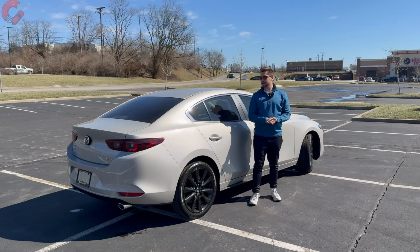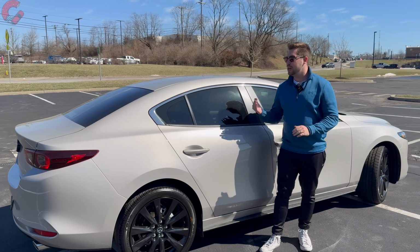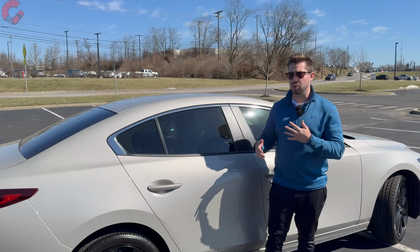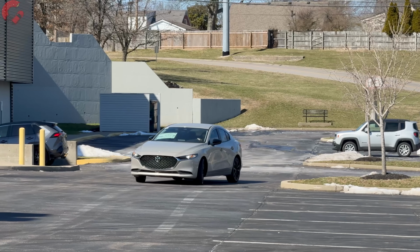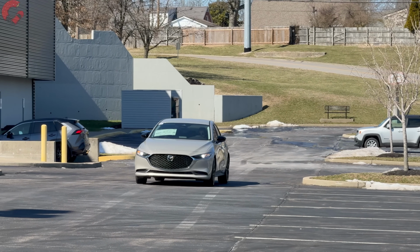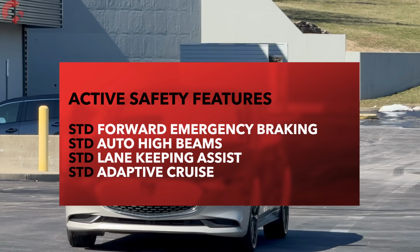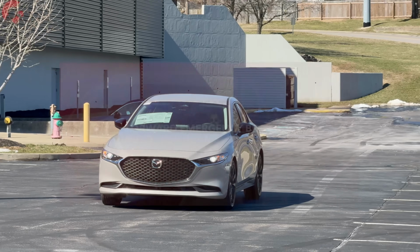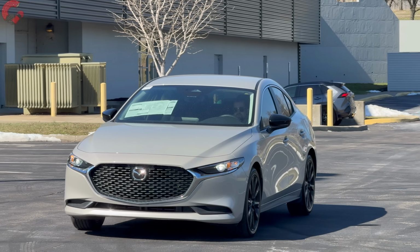Now at the side of the Mazda 3 sedan, we have a length of 183.5 inches. You can also get a hatchback variety if you want a little bit of a sportier design as well as more cargo space. Now as far as your safety systems are concerned, I'm very happy to tell you, despite the affordable price tag, you are going to have every single active safety feature as standard equipment. That will even include things like adaptive cruise control. But guys, I think you're also going to be very pleasantly surprised at what you get on the inside, so let's dive into that.